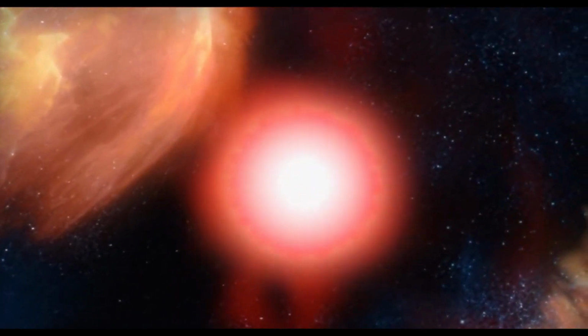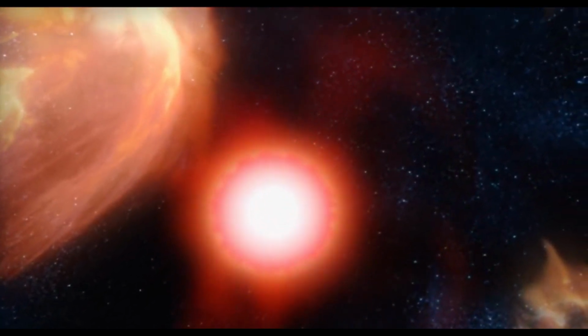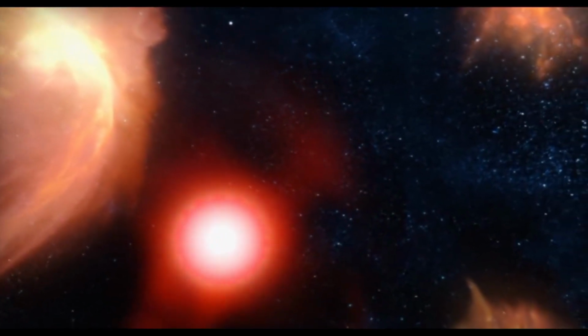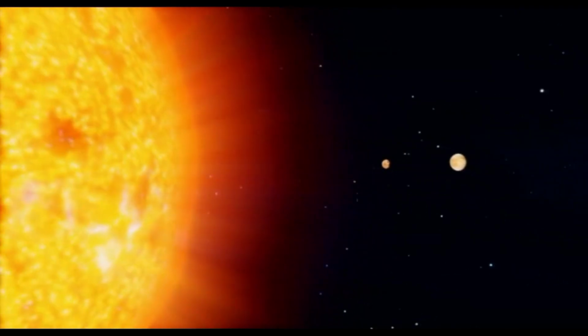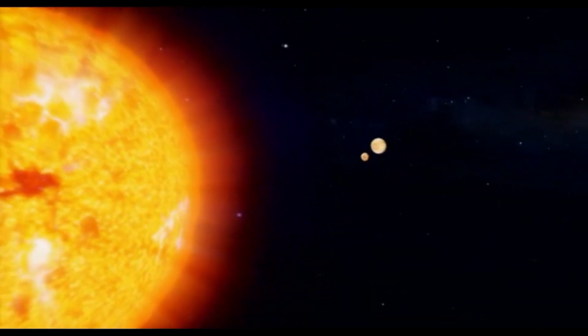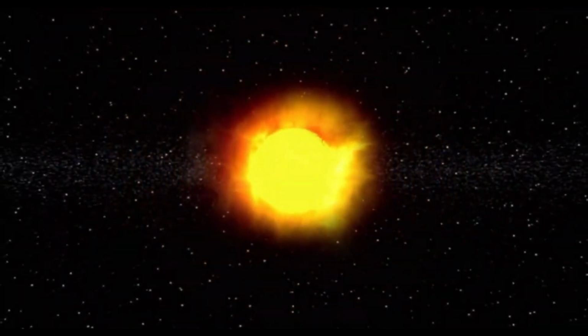T-Tauris will outgrow their pulsations. As they age, they'll reach equilibrium, becoming stable stars. In fact, before our Sun matured, scientists think that it used to be a T-Tauri. This probably gives us our best look at what our solar system and our Sun looked like when it had just formed, in its earliest evolution.